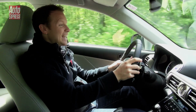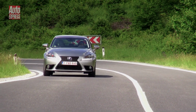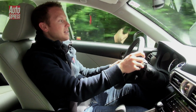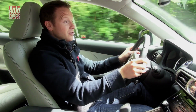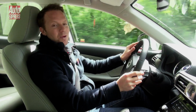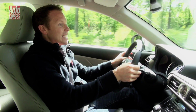But the problem here is the powertrain, I'm afraid. There's no diesel option now. All you get is an IS 250, that's a 2.5-litre V6 petrol. Or, and this is the big news, the first ever hybrid IS, called the 300h, which combines a 2.5-litre 4-cylinder petrol engine with an electric motor. It produces 220 horsepower, which sounds good, and CO2 emissions are just 99 grams per kilometre, which means this car is going to be very attractive indeed to fleet buyers.